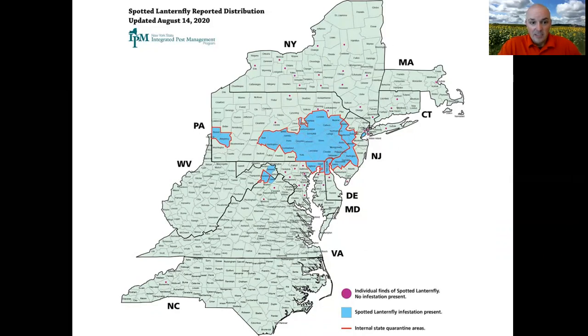they did find a live one recently. So they get moved around. The chance of them coming to South Carolina is high. I would say it's high. So we want to be keeping our eyes open for this type of thing.